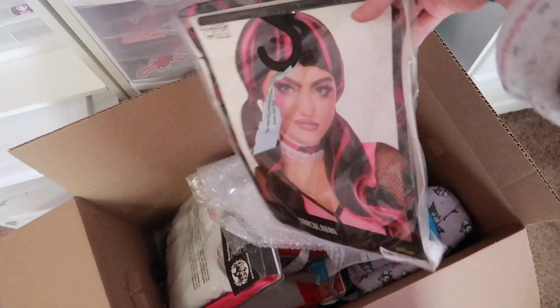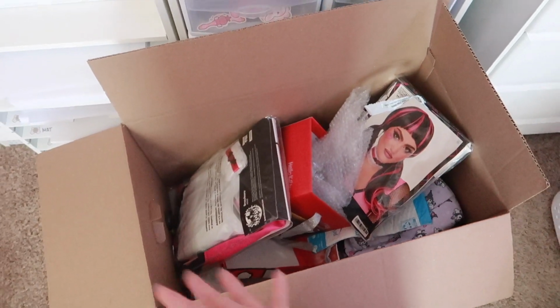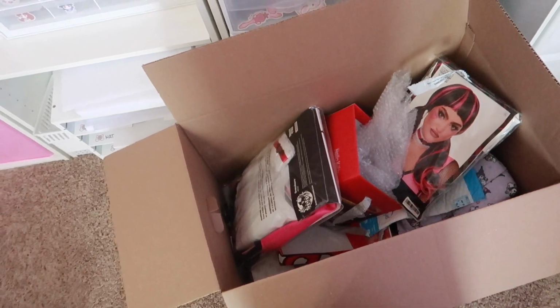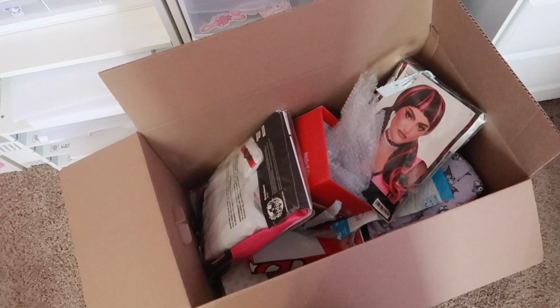Like this, I already put up on my Mercari. And then there's some other things in there that I do need to take pictures of and kind of batch them so I don't get overwhelmed. I'll batch taking pictures of them and take my time, because I do have a lot. And again, this is excluding my dolls.